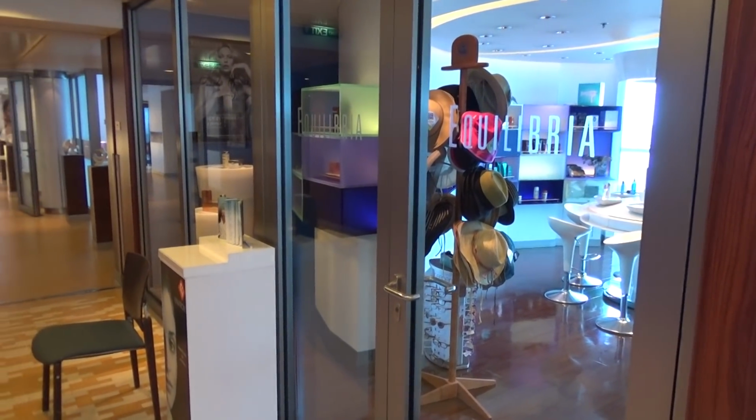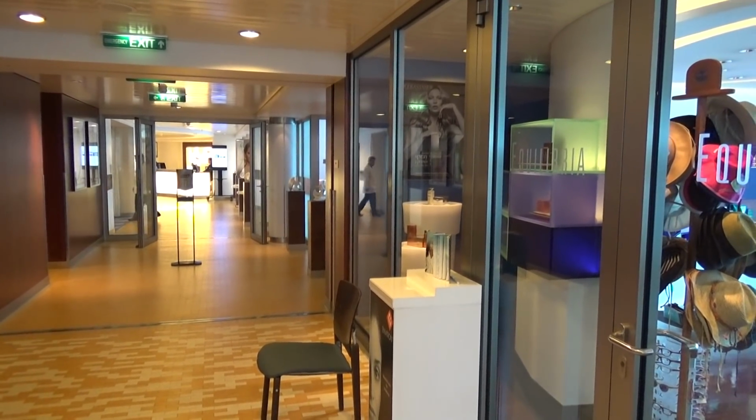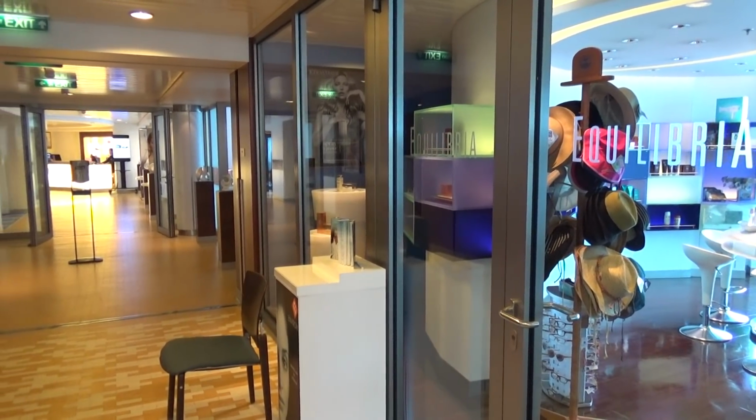Here on Deck 12, you get the giant spa section of the fitness center. I don't know a whole lot about this kind of thing. We're not really spa people, but they have a really nice salon and a barber shop and steam rooms and all sorts of stuff. So if you're a spa person, it's a very, very nice ship for that kind of thing.